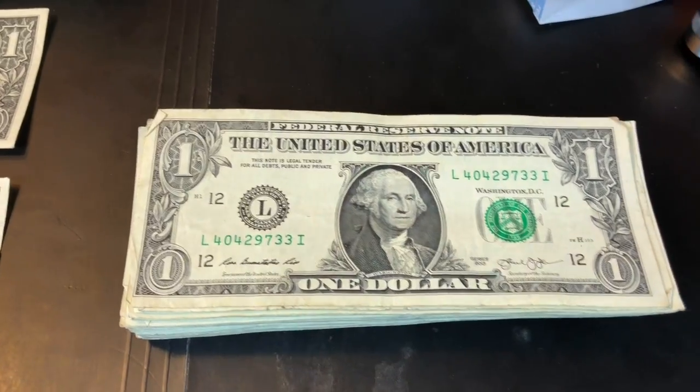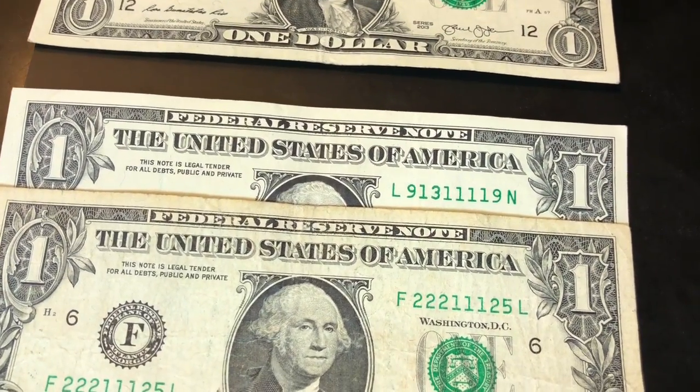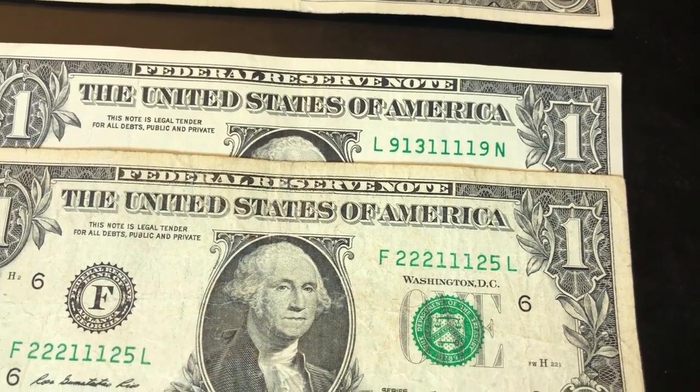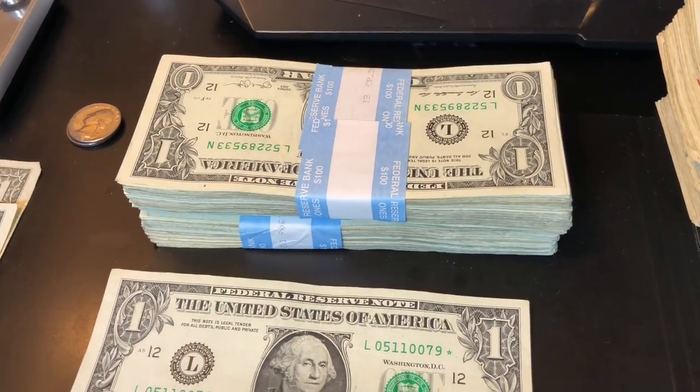So that third stack ended up being a little more productive. You saw the star note that we found, and we also grabbed a couple of trinaries. The first one has 1, 3s, and 9s, and the other one has 1, 2, and 5. So not too bad. 2 more stacks. Let's get on to the fourth.